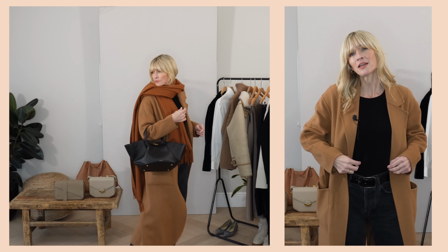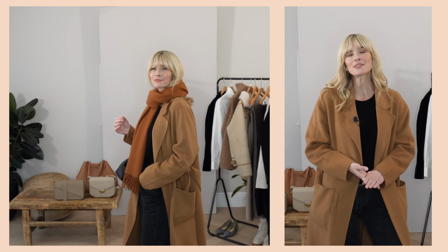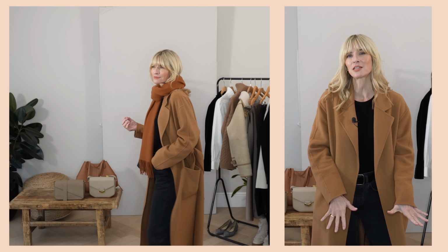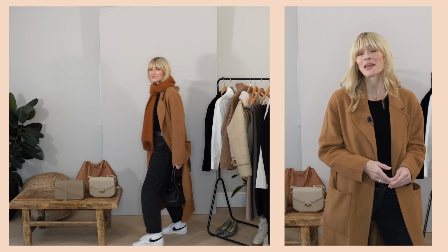So my jumper here is from Theory. That's a cashmere knit. My jeans are from Anine Bing. They are called the Jeanie Jean or the Jean Jean, something like that. And my Cos coat is the original one I bought a couple of years ago. Nike Blazers on my feet, which are very, very comfortable. I do sometimes feel with these like they're a little bit stark white at the bottom of black jeans, but I don't stress about it too much. So all in all, a very comfortable outfit that is very much me in my happy place when we get to the weekend.